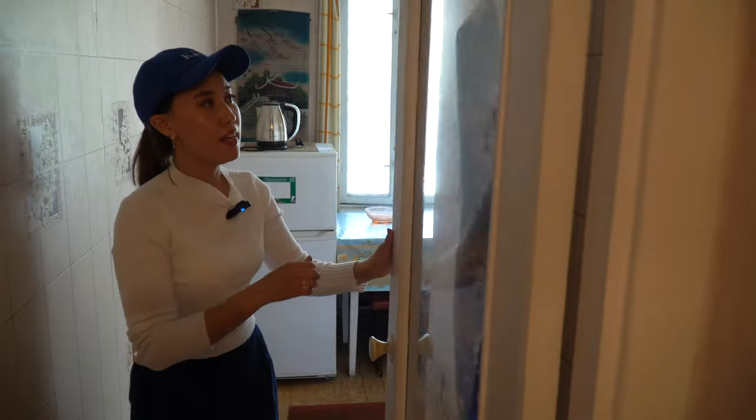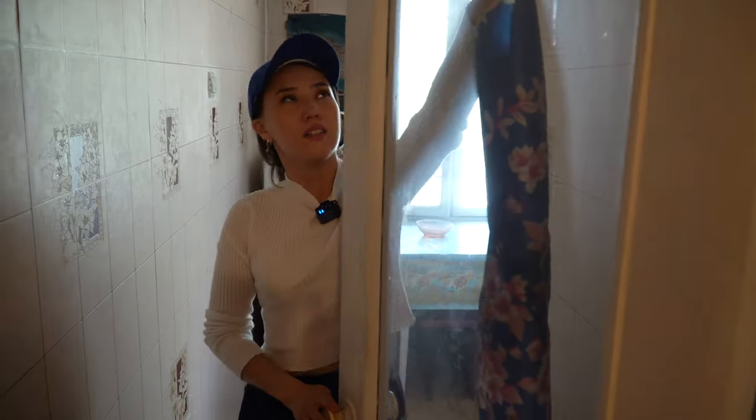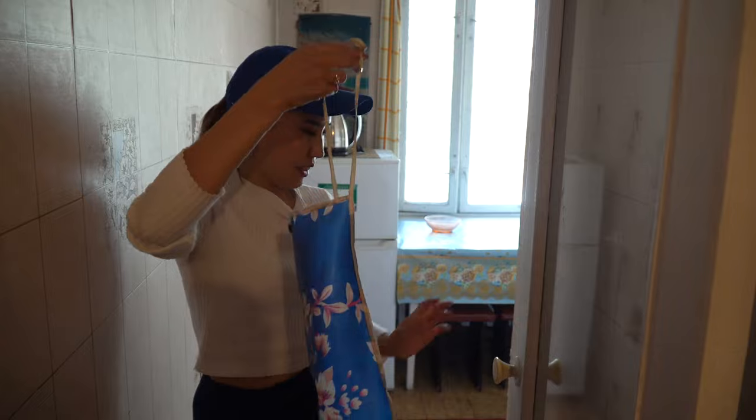So let's continue. But first, let me show you again. This one is also an old door, a wooden door. And on the back side is the apron, also an old one. Okay.